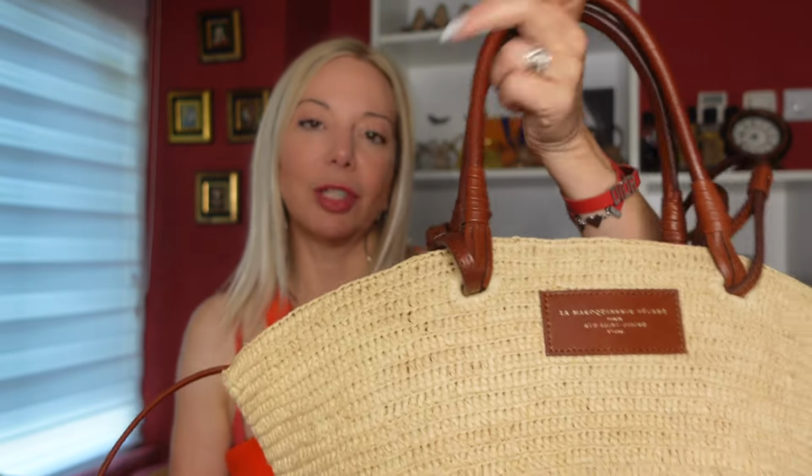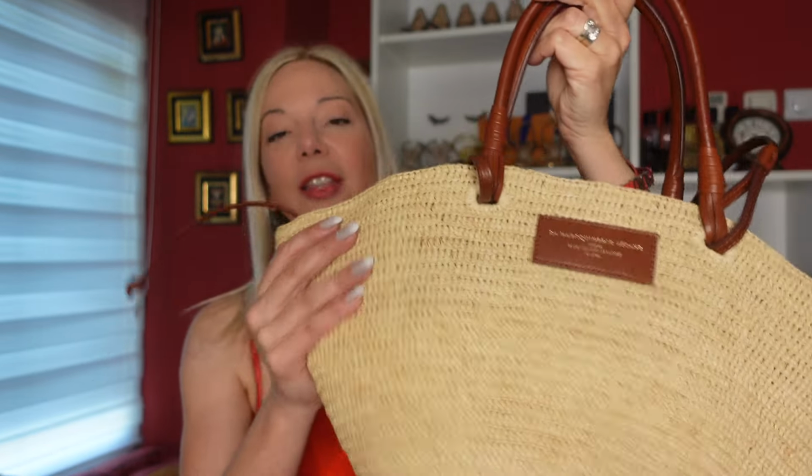I definitely love the look of it, and it doesn't look to me like something that you would put vegetables in. So that style, that design, and that feel, Sezane, really thank you so much, because I've been looking for this type of bag for years now, and I have finally found it.